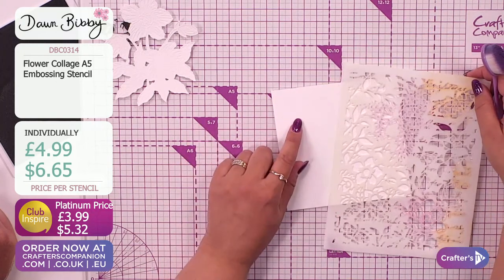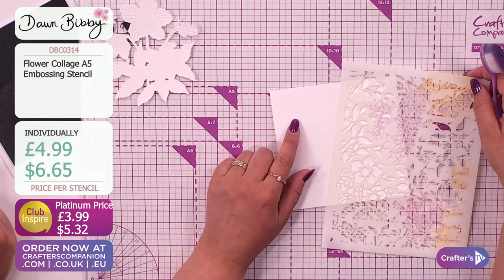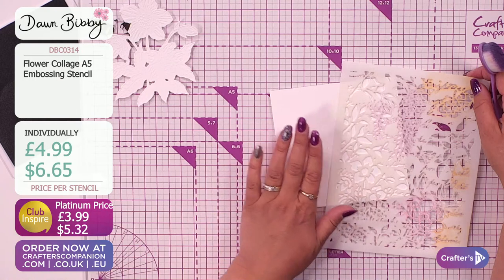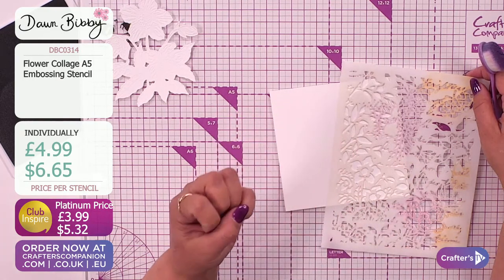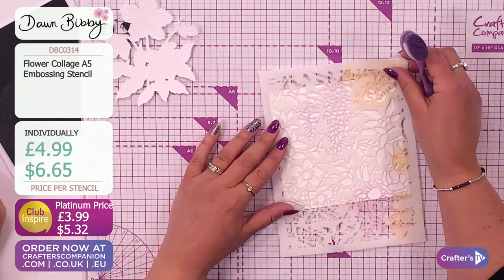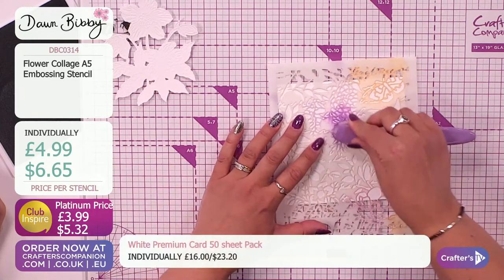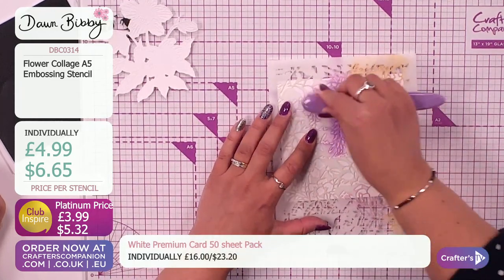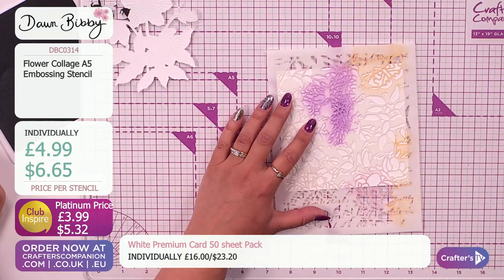So I'm bringing this stencil in. This is our white cardstock we've got, the 50 sheets of premium white. It is a special process, so your inks sit on the top. They don't slurp into the cardstock. Yes. You get your genuine colours here. So I'm going to go in with the purple. If you're new to stamping, you might want to put your low tack tape down, but I never do because I'm impatient. So I just go for it.